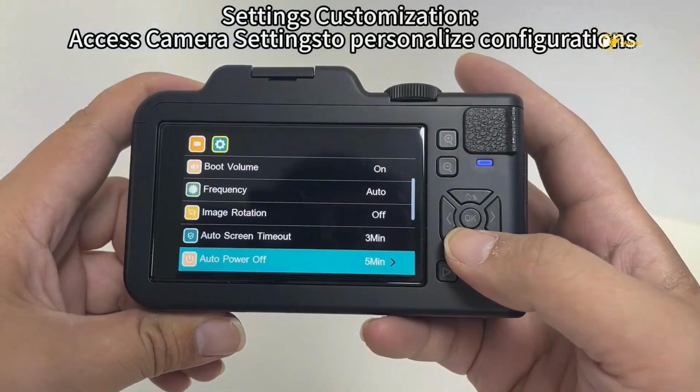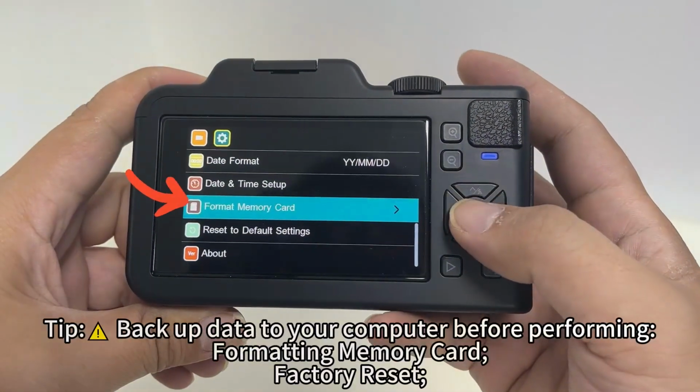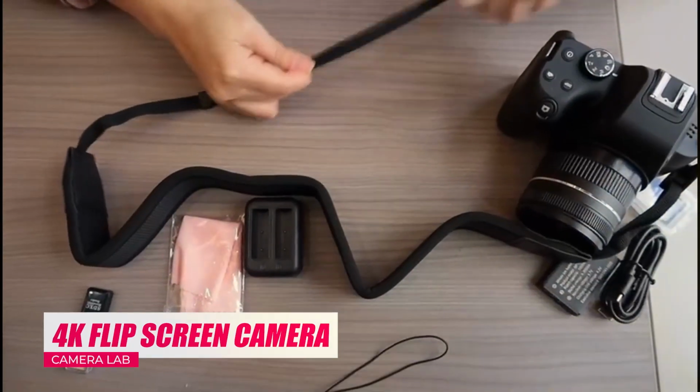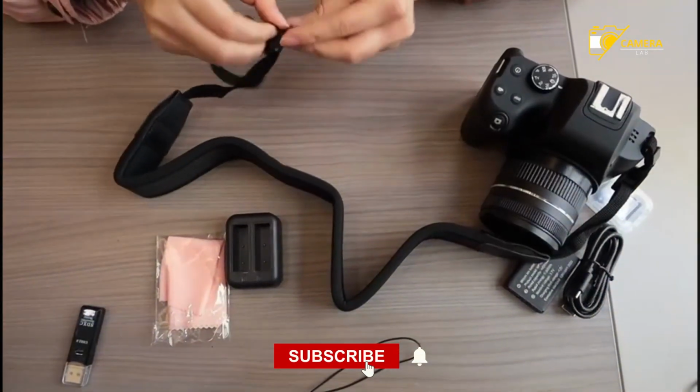If you want flexibility, modern features, and strong image clarity without stepping into bulky gear, this dual-screen camera is a solid confidence-boosting pick. Number 3. 4K Flip Screen Camera. This 4K flip screen camera is all about simplicity and control.